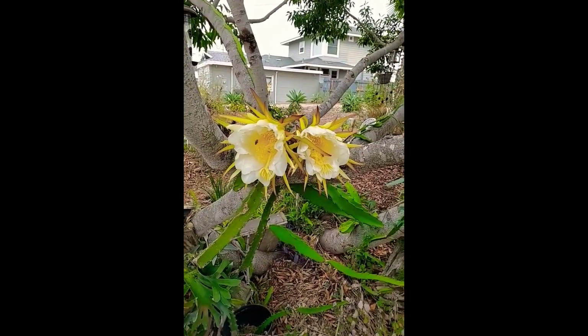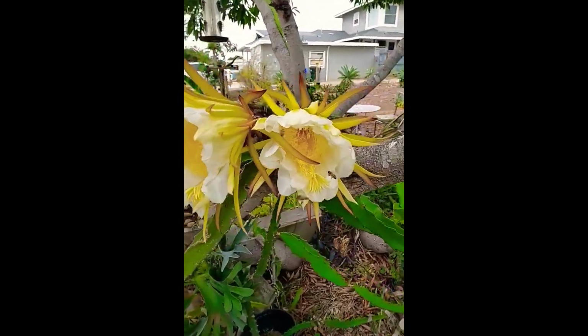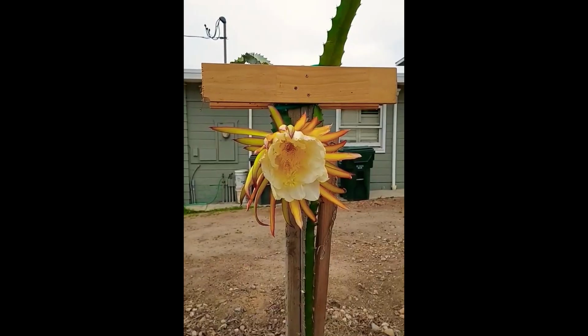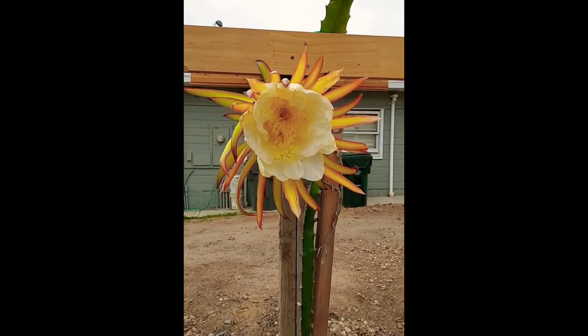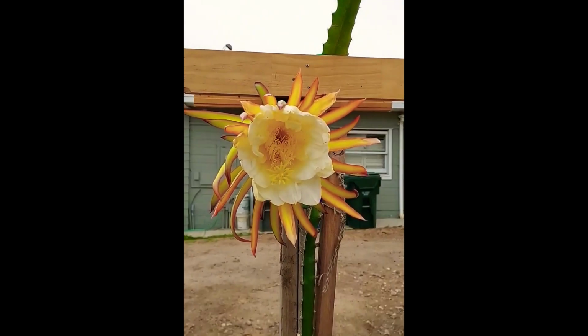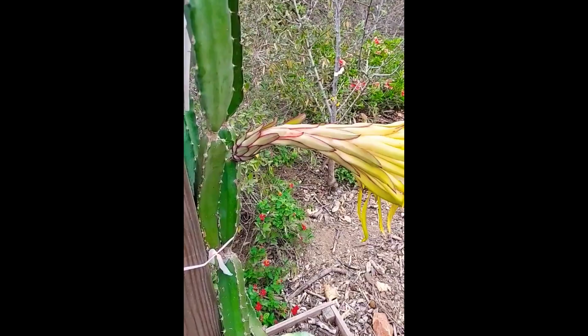We'll do a quick show and tell on all the flowers that opened last night. This one is called Trinidad, and as you can see, the bees are just loving it. This one is George Emmerich number 8, and it was massive and a really beautiful flower. Paul thinks it might be Orahona related.